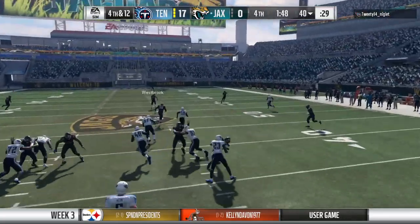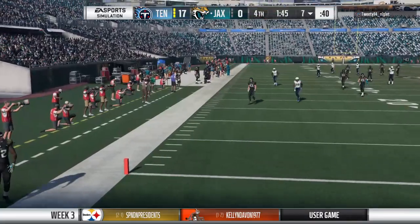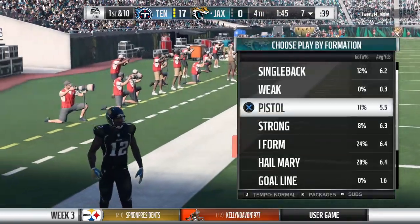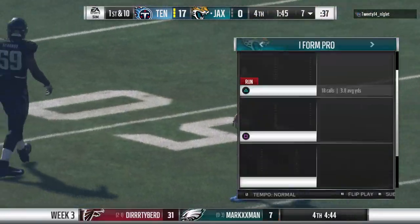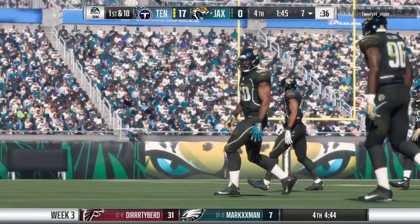His first punt, 45 yards. This looks good as well. This one will sail out of bounds. It'll depend on the spot here. And the side judge says that went out at the 7-yard line. And out now comes Jacksonville as they get ready to go.